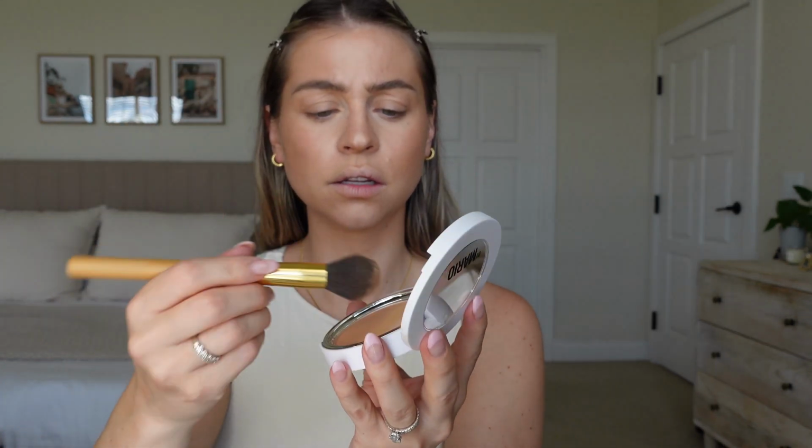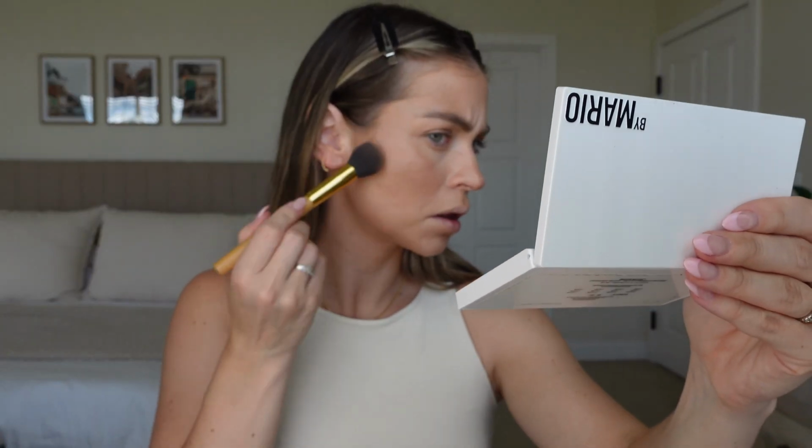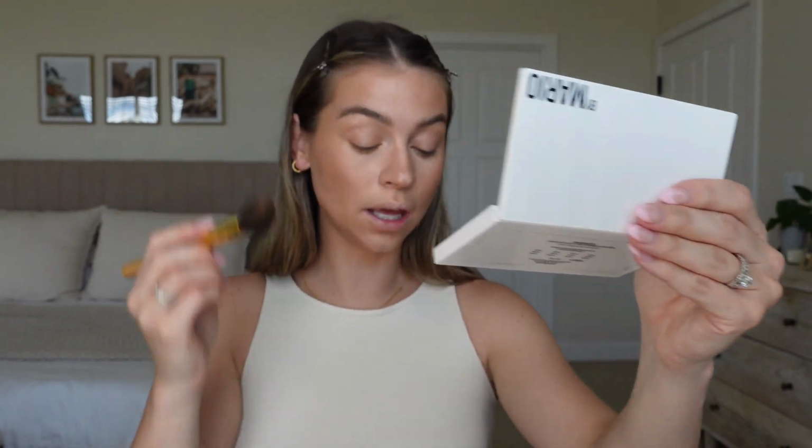This feels odd. Tapping off the excess, and then I don't know if I'm doing this right. I'm stressed. I don't know. I mean, it's insanely glowy. I'm gonna need to keep practicing with that because I'm just not sure I did it right. I think it's really pretty. I guess I don't know if it's really setting anything. Maybe it is. Maybe it is.